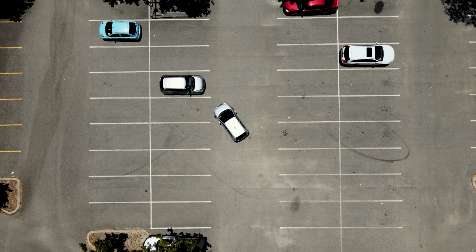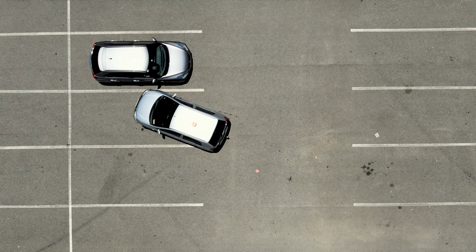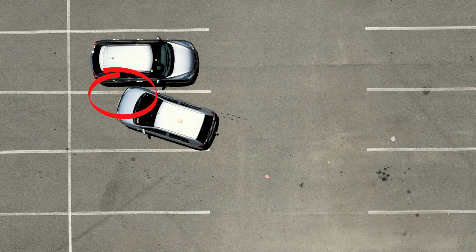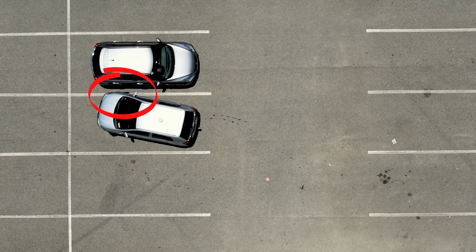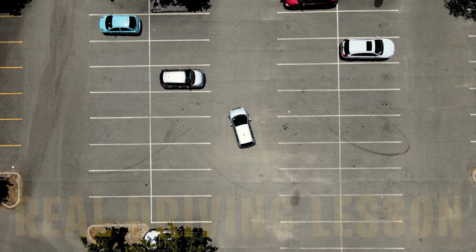In this scenario, we started turning slightly earlier. It's okay to cut into the highlighted bay. As you can see, we're pretty close to that car at the moment, but over time you develop an accurate sense of distance from objects, even if you can't see them from the inside of your vehicle.